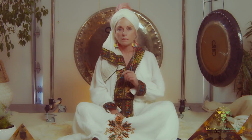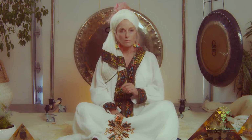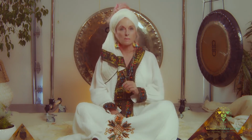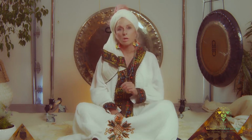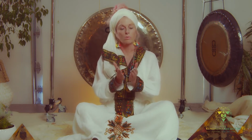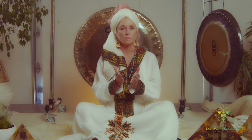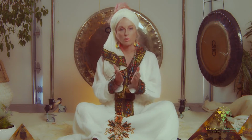So we start with the first chakra, which is located at the base of the spine. It's located at the tip of the tailbone, and its outlet for the body is the anus, or the perineum rather. So we want to know that this chakra is your earthly chakra. It's where you're grounded. It's where you feel accepted. It's where you feel stabilized. It's a primal chakra. It's an earth chakra. It's associated with the color red.